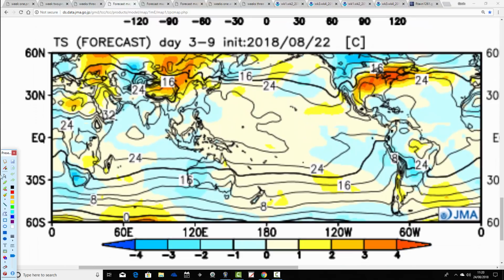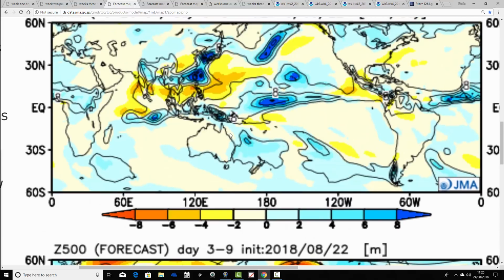That's backed up by the temperature anomaly. Temperature anomalies are coming out cooler than average across all parts of the UK and Ireland in the weekend. Also, much of Central Europe is coming out cooler than average, with the warmer than average temperature anomalies pushed right back into the east and the southeast of Europe. It's been a very long time since we've had that setup. We haven't seen that much at all through this long, hot summer. But certainly central, western, northwestern Europe looking a lot cooler in the week ahead.